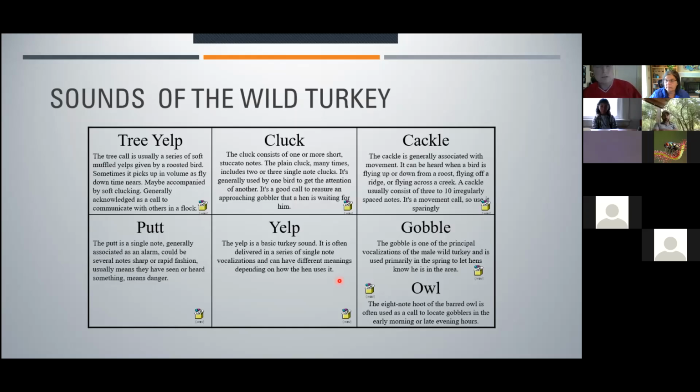Now, turkeys are just like people. They make a lot of sound to communicate, and they have a lot of different noises they make in communicating with each other.